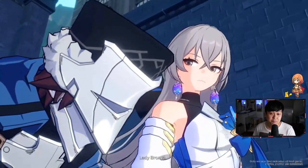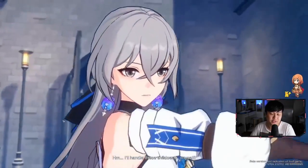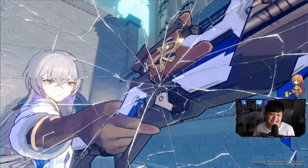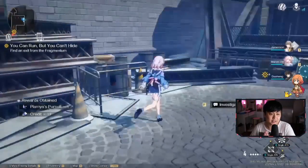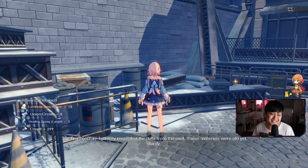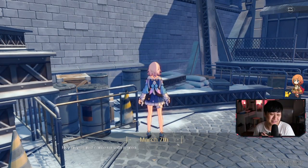What I'm showing you here is Bronya. However, not just Bronya herself, but the cutscenes. The cutscenes are at this point still fantastic. Otherwise, here, my guys, is a look at the open world. I wouldn't say it's identical to Genshin, but it is very, very similar.